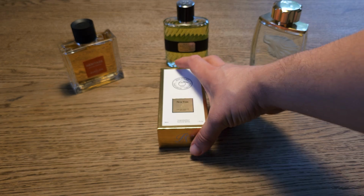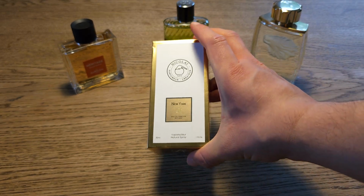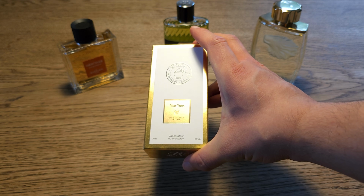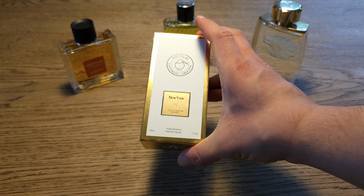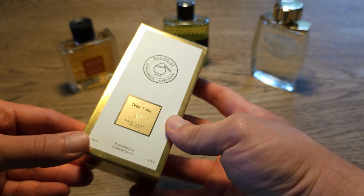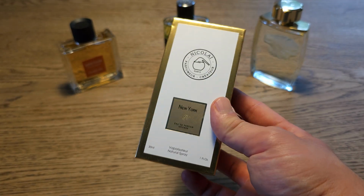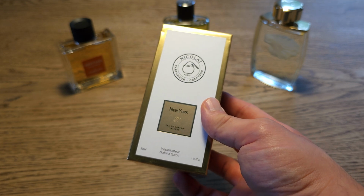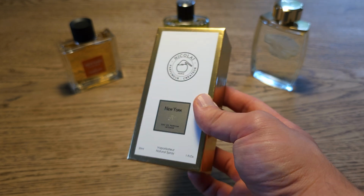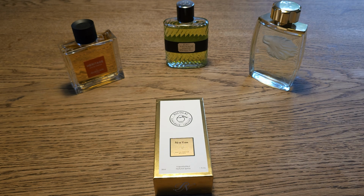I've picked up this new fragrance for my collection, and it's called New York Intense by Nicolai. This is quite a famous one, particularly because I think Luca Turin gave this one 5 stars. But that's not the reason I bought it. I bought it because I was recommended this one quite a lot, and I'm looking for more examples of this more classical, maybe going into the direction of a fougere type of fragrance.